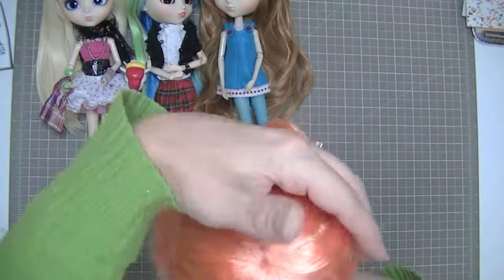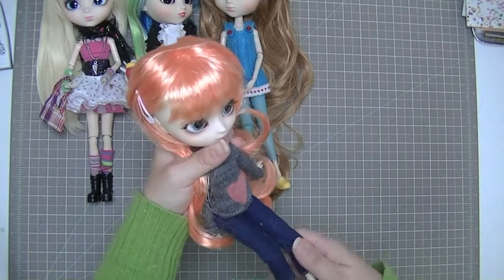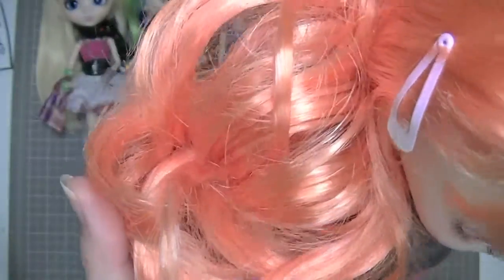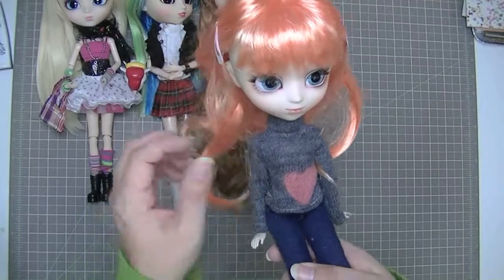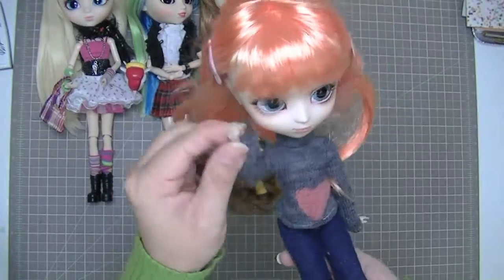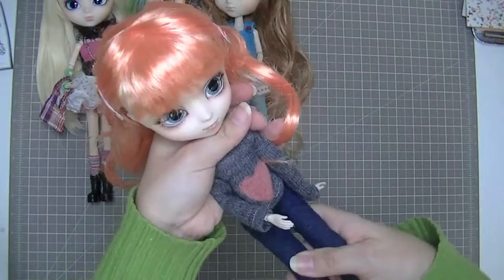And now Suzette, who has a wig from the same eBay vendor as Nikki, but her wig is much less natural looking because it's orange. Like not a natural human orange, but actually like neon orange. So Suzette is wearing a sweater from Carrot Atelier, which I reviewed last week. So hi guys. And she's wearing Barbie jeans.